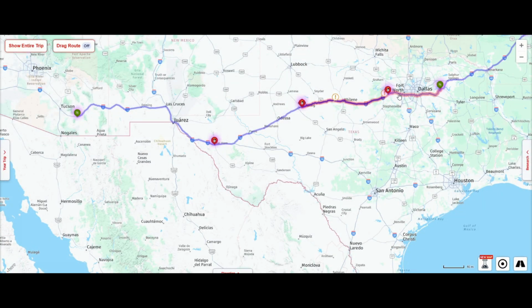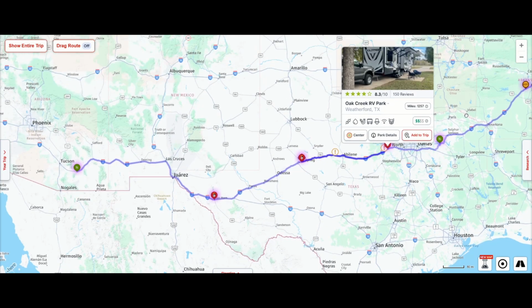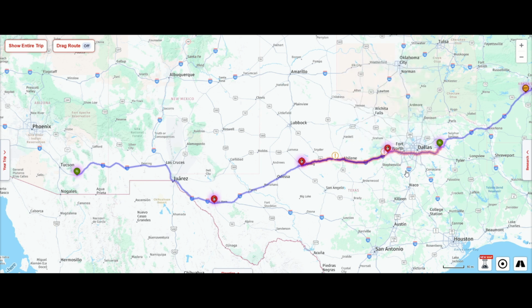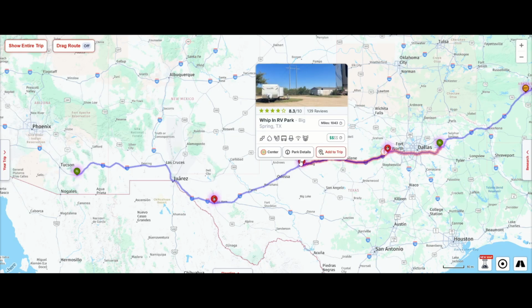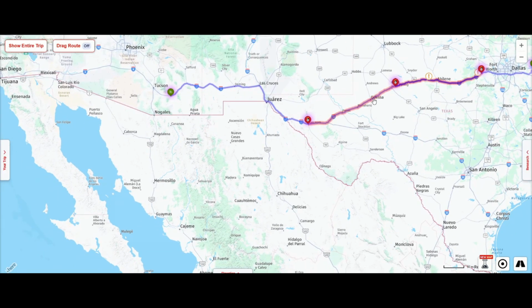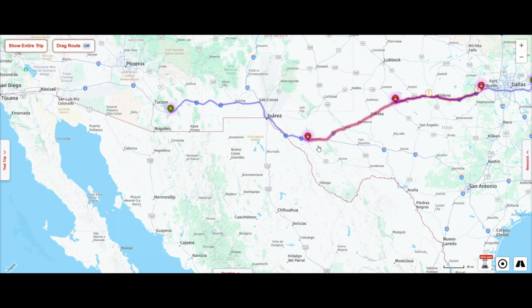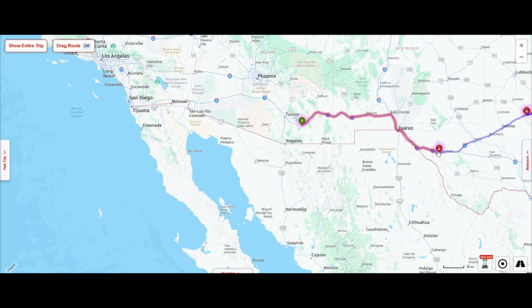Continuing our epic road trip through Dallas and outside of Fort Worth, our next stop is Oak Creek RV Park in Weatherford, Texas, where we will overnight. Continuing on I-30 through Abilene, we do reach our next Good Sam's Park, which is the Whip-In RV Park in Spring, Texas. We will be there for 6 days. Continuing on I-30 through Odessa, we connect with the I-10 exchange and stay in Van Horn at a Southern Star RV Park, which is also a Good Sam's Park, and we'll be there overnight.